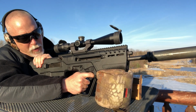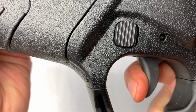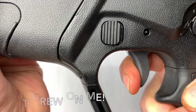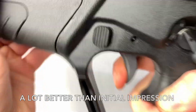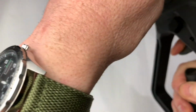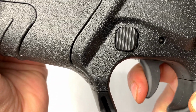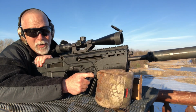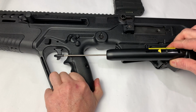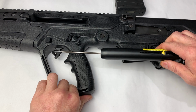Now, as far as the trigger goes, it's better than the first TAVOR SAR that I had. It's still not the best. It is definitely better than a lot of mil-spec triggers that I've shot. I do feel if somebody comes out like Giesel or some of them with a match trigger or at least an adjustable, that would be nice. I feel like I could really, really shrink my groups down with a different trigger.